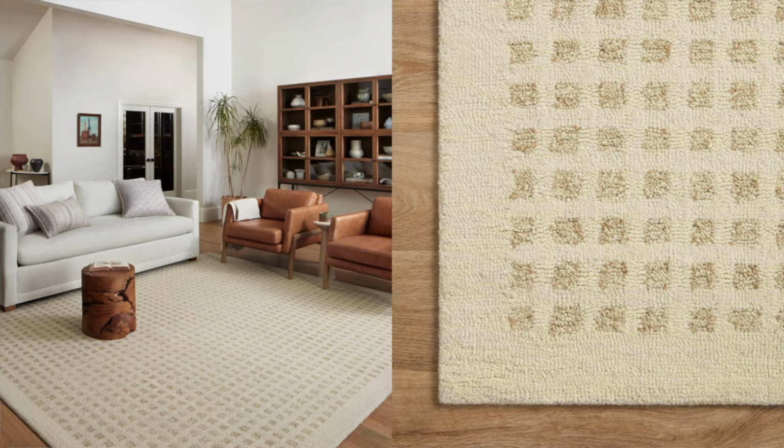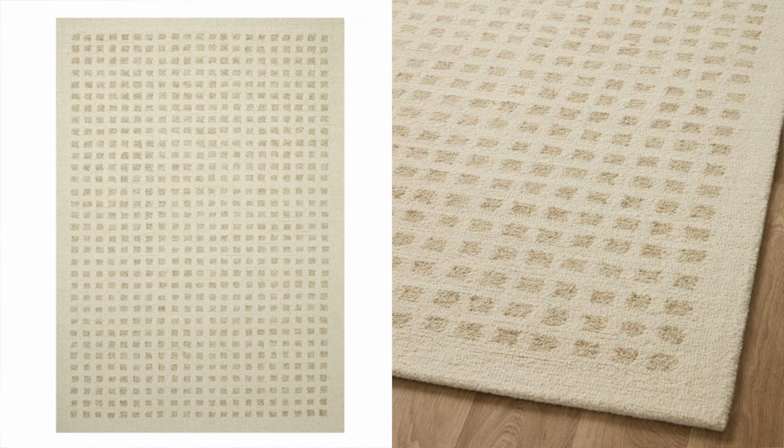All right, next up is this Chris Loves Julia Laloy rug. This was like the hottest thing ever last year, and it went out of stock super quickly. I wasn't able to get my hands on it, and I was super sad about it just because it's such great quality. It's a beautiful neutral. It is so hard to find good quality rugs with patterns that aren't overdone and too flashy, and I feel like this one is the perfect neutral. So now that it is back in stock, highly recommend checking it out.